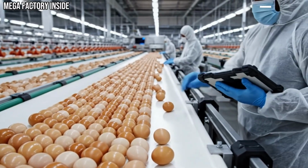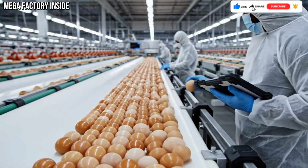Everything looks good here. The new sorter is working perfectly. Yeah, the efficiency is up 5%.